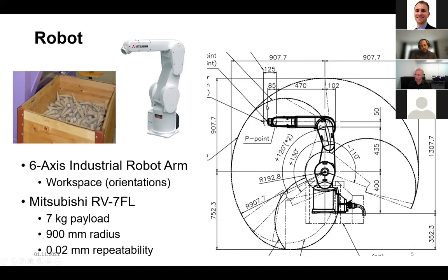On the right-hand side is a screenshot of the official documentation for this robot, and you can see the working space with a 900 millimeter radius. If the robot is completely stretched, it can reach 900 millimeters. So it's not 1 meter, but you have to keep in mind that this is for the position of the end effector on the flange of the robot, where you will have to mount a gripper. The gripper itself would be 20 centimeters long, so the robot together with the gripper would be more than 1 meter long.